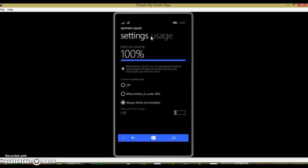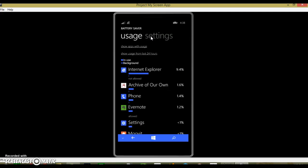So if we look at our settings, we see that the battery is at 100%, and that I always keep the battery saver functionality on, because even though it's good to have more power, it's also good to save your battery life when you can. I could have changed it and gotten more power and only had the battery saver kick in when it was under 20% power, but that's pretty much my choice, and it's yours too.